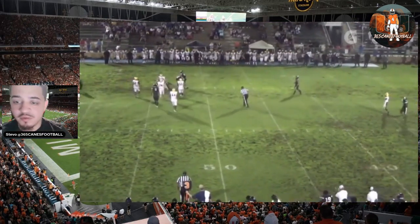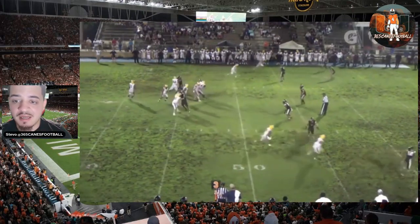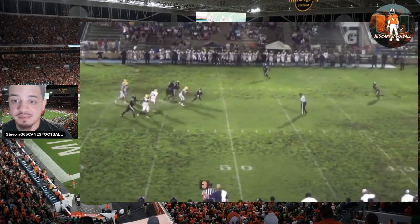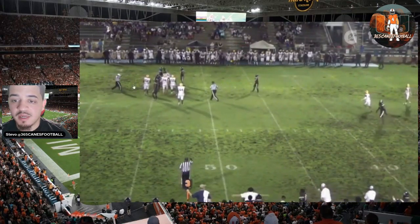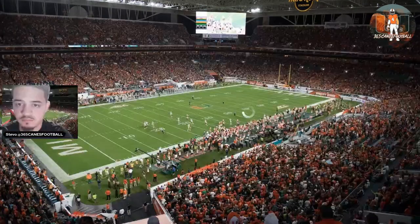So the motor is there. I love the high effort plays. I love them from inside and outside. When he's inside, I think his presence in the run game for the backside is special. I think that's going to be really something that we point out later in the review as we get to some of his interior plays.